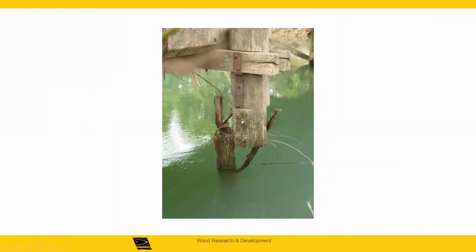Now, this is an important one. This is a posting design with what we call a furniture joint. That's a lap joint, which is not a structural joint. And the river flows this way. And these bolts were put perpendicular to grain, so they should never have been put this way. If they were going to use a bolt on a lap joint, it should have gone parallel to stream flow, not perpendicular to stream flow.